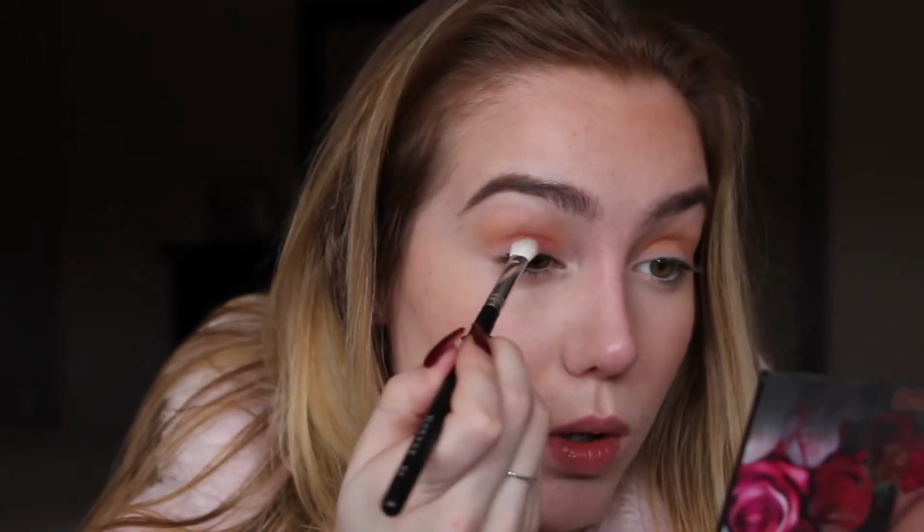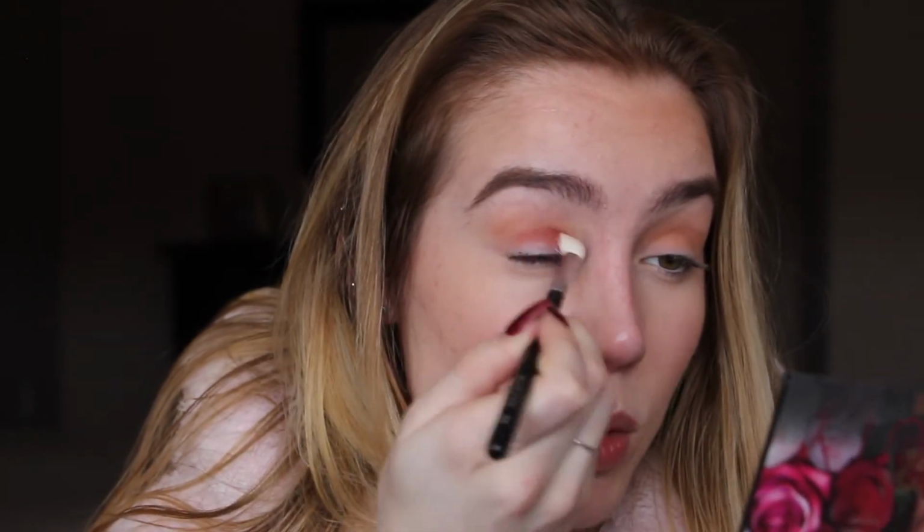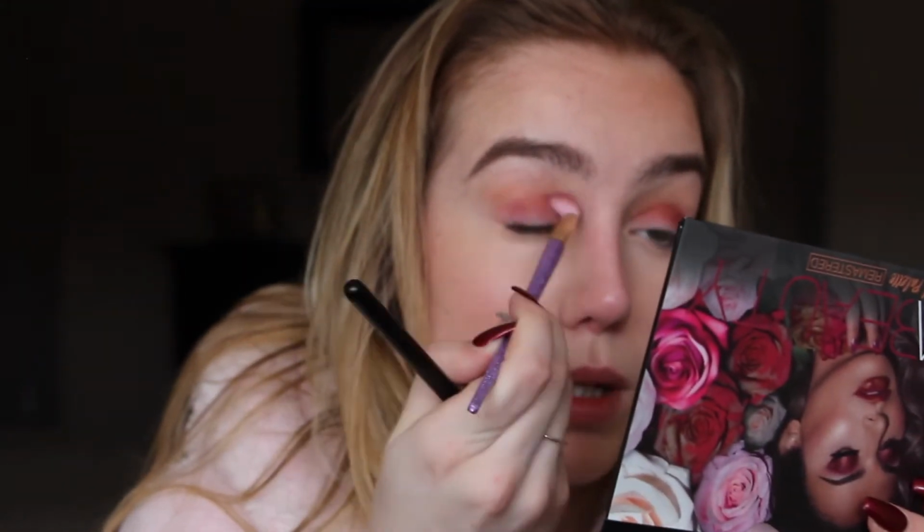That is so pretty. Morphe, their formula for their eyeshadows is unbelievable. I honestly don't think I've ever used a palette that had a better formula. They're just so pigmented, super easy to blend. When you blend, you don't lose all the pigmentation. So now I'm going to be using this Real Techniques 305 brush, and I'm just going to blend that out.